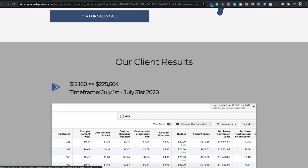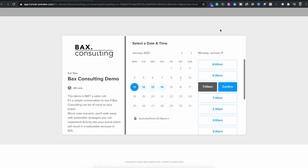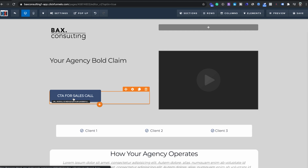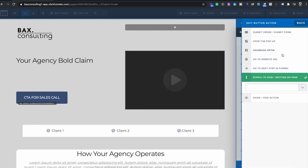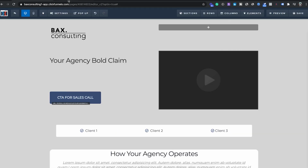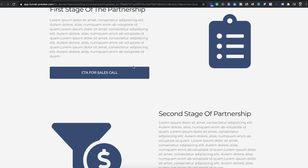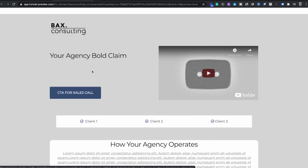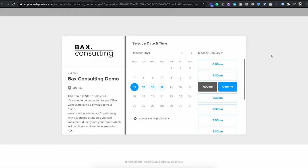Now you can see for these sales calls, I've got it set up so it automatically goes to this section. So on these buttons, the CTA for sales call, the set action is to scroll to a specific row or section on the page, and I've got it set up so that it automatically scrolls to whatever button you click. It automatically scrolls to the specific section on the page. For some reason it's not working on those, but yeah, you can see, right?